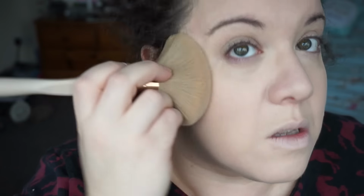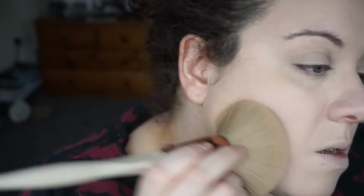I can see that I've made a big dent in it. You can see there that it's not domed anymore. But I really love this product. I'm really pleased with it. I've used it so much. I use it every single time I use my makeup to set my foundation and my concealer. It does give that sort of overall airbrushed look.